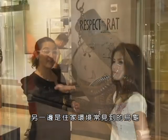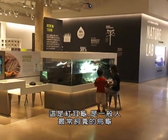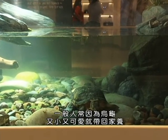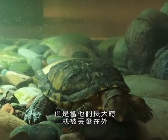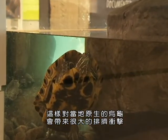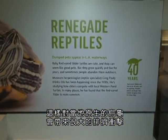And we also have live turtles over here. Ooh, and some other neighbors. We have the red-eared slider, which is the common one that people have as pets. Okay, wow, it's big. This one's very large, and they're little, tiny and cute, and people take them home as pets, and then they get big like this, and what do they do with it? Sometimes they dump them into our waterways, which can have a lot of effects, including possibly being detrimental to our native turtle. That's the western pond turtle over there.